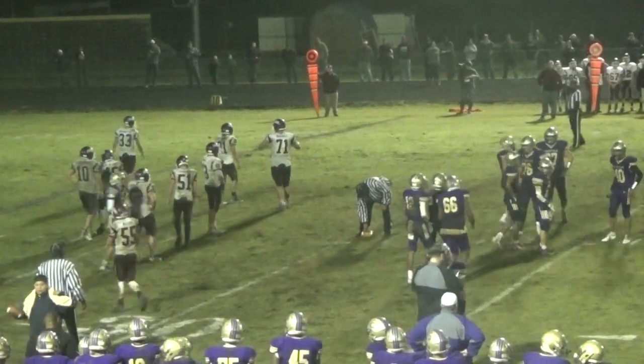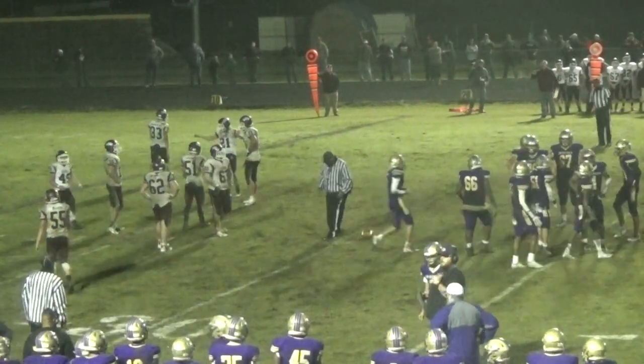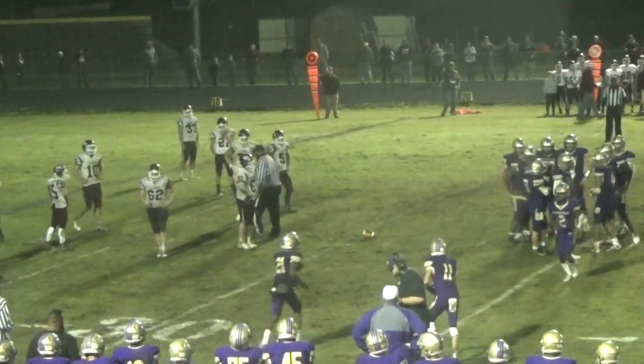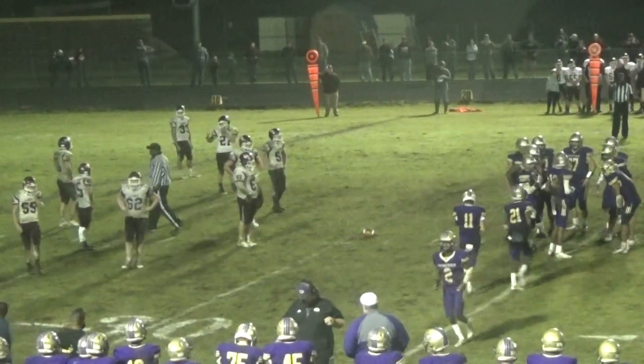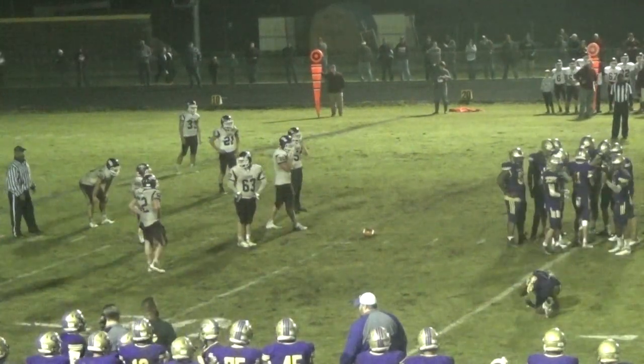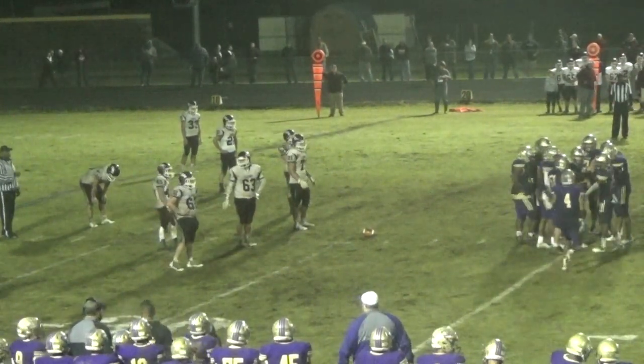Number 2, James Britton, on that carry. Brought down by number 12, Gage Dyer, for the Lions. No gain. We'll bring up 3rd and 13 for the Go Devils from the Lions 30-yard line. Slippery out there.